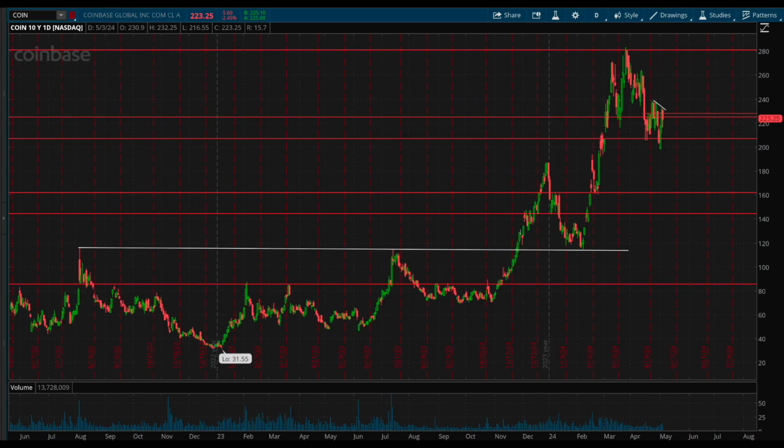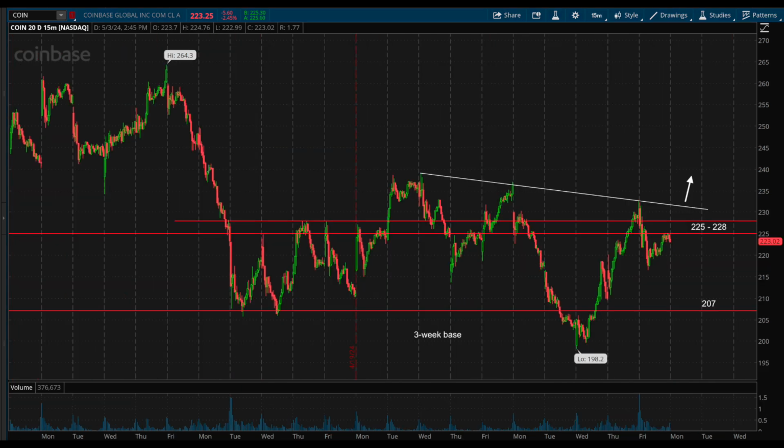Coinbase, ticker symbol COIN, has been a stock that I've been watching closely over the last few weeks, and this looks to be setting up for a directional move very soon. The stock has built out a tight 3-week-long base, with the majority of the action being between 207 support and 225 to 228 resistance. It has also formed a well-defined trendline resistance, which I'd be watching to act as the breakout trigger at about 230 into next week. And if it successfully breaks and holds above there, that should result in a sizable upside move due to that tight consolidation pattern ahead of time.